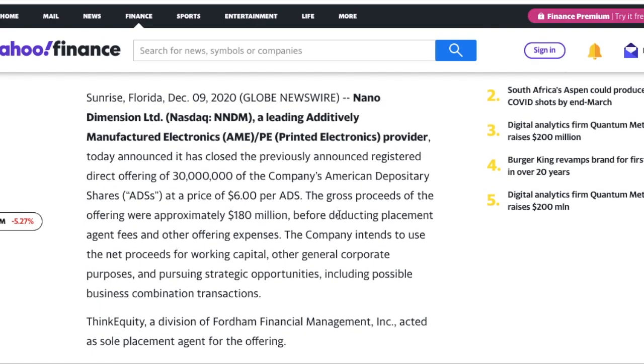But if you look, you can see that the company intends to use the net proceeds for working capital, general corporate purposes, and this is the most important part, pursuing strategic opportunities, including business combination transactions. So it looks like they would be using the cash that they have raised to maybe merge or acquire another company, which is going to be very good for them if they can use this company to make their distribution of the Dragonfly system more efficient and the production of it more effective.